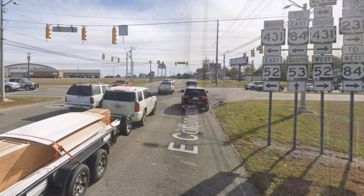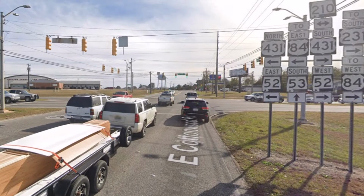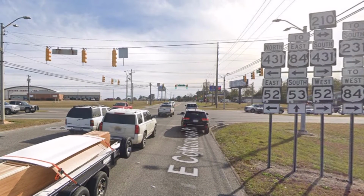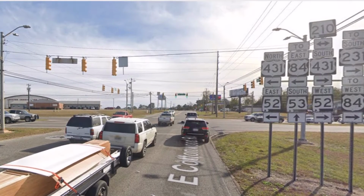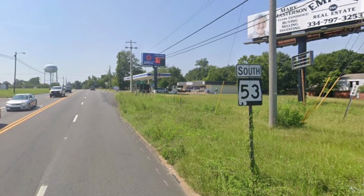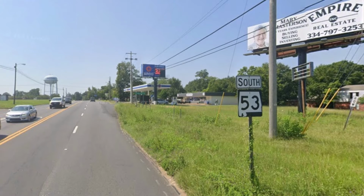Then you get this beautiful sign salad telling you about highways 231, 431, 84, 53, 52, and 210. As you can see here, we're going to go straight. Just stay on southbound Highway 53, but having to read that in a short period of time is kind of hard. Just after we cross Ross Clark Circle heading south, we get a reassurance shield showing us that we indeed are on South Alabama Highway 53, headed towards Cottonwood, Alabama.